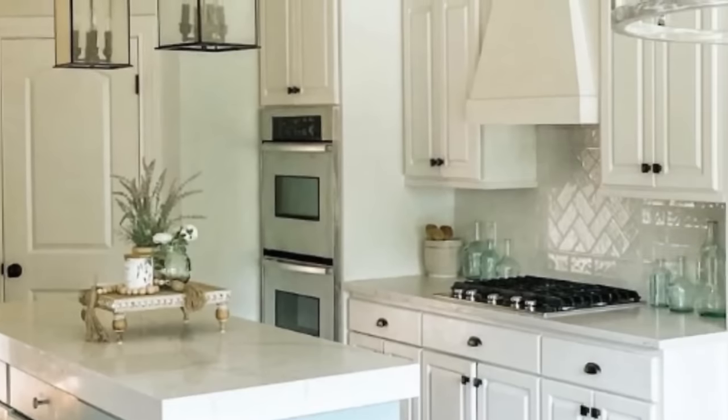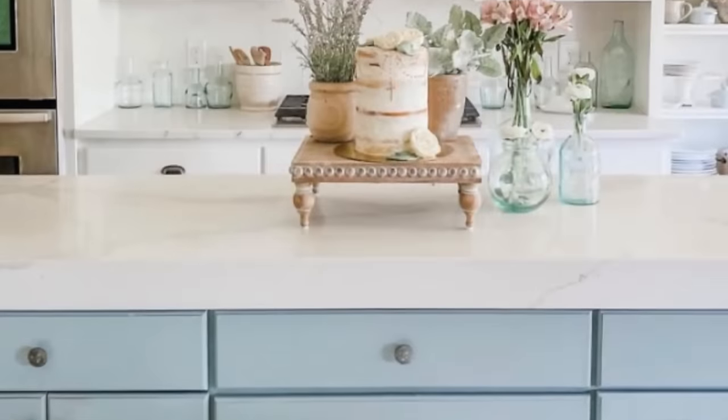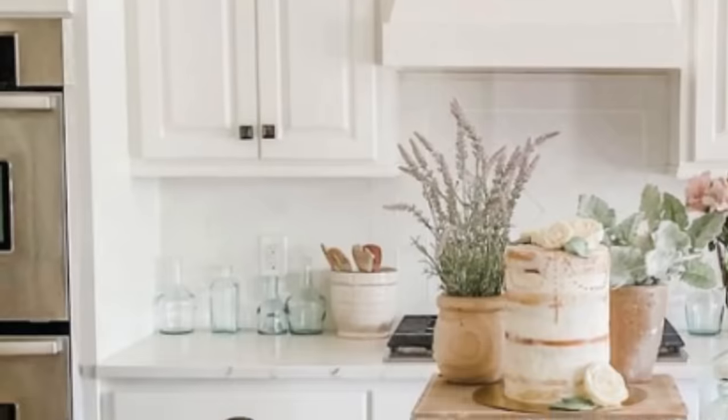Displaying antique plates, mason jars, or colorful glasses on shelves creates a cozy cottage atmosphere. A sink with black faucet is a distinctive feature of a cottage kitchen. It not only looks beautiful, but also provides a functional and practical element to the space.